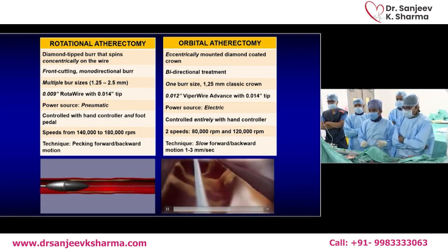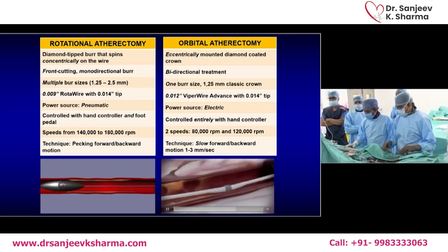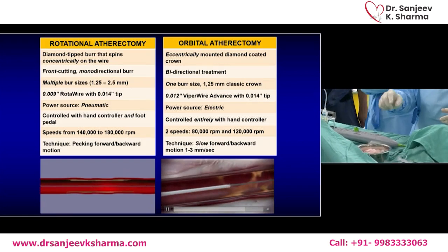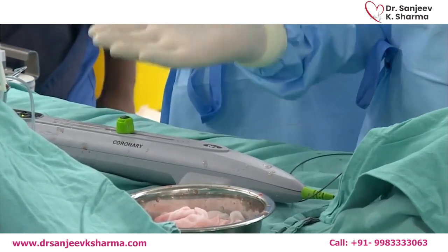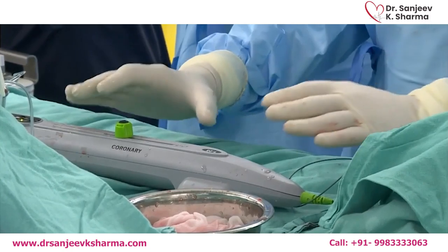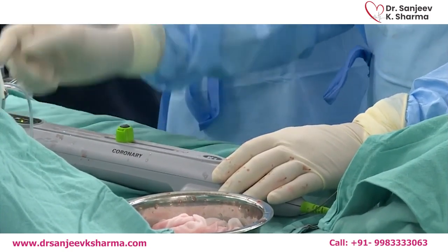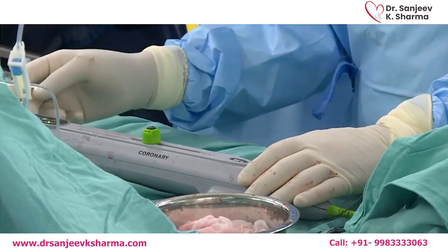So with that note, if we can show our orbital, the Diamondback, it has now been taken over by Abbott, and they are the ones marketing it, and this is actually the device. So you see it's a little type, just like the Rotablator, but all the controls are on the right here in this advancer. This is the knob, and this is the brake. There's no clip, compared to rota, and this is the brake release.